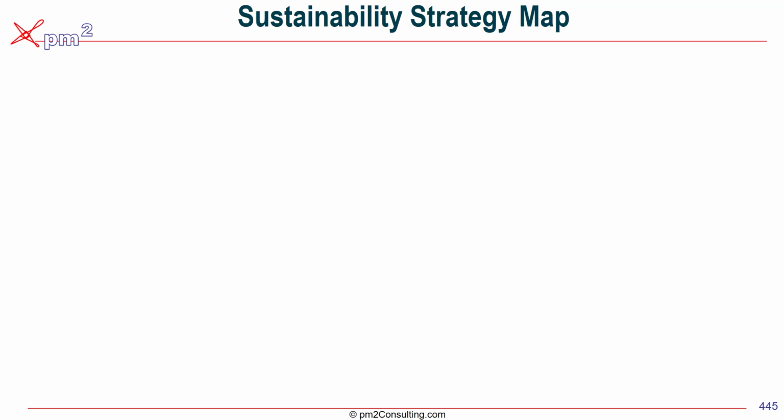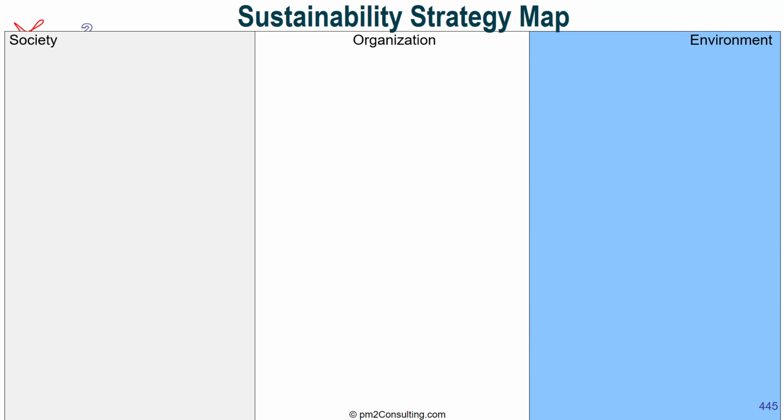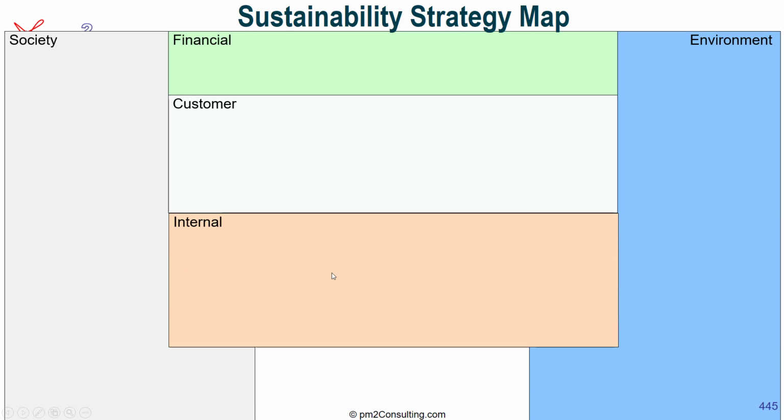Now, as we know, sustainability used to be called the triple bottom line. We think of it as the triple top line, where we're looking to maximize our contribution to society, the organization's success itself, and the environment. When we take a look at reporting in an organization, we tend to use the most commonly used framework, which is the balanced scorecard. So within the organization perspective, we have the business perspectives of achieve financial success, and we do that by meeting our customers' needs. We meet our customers' needs by having the right internal processes, and to build and maintain those processes, we need the right competencies and culture. And so these become the 6 perspectives in the sustainability strategy map.